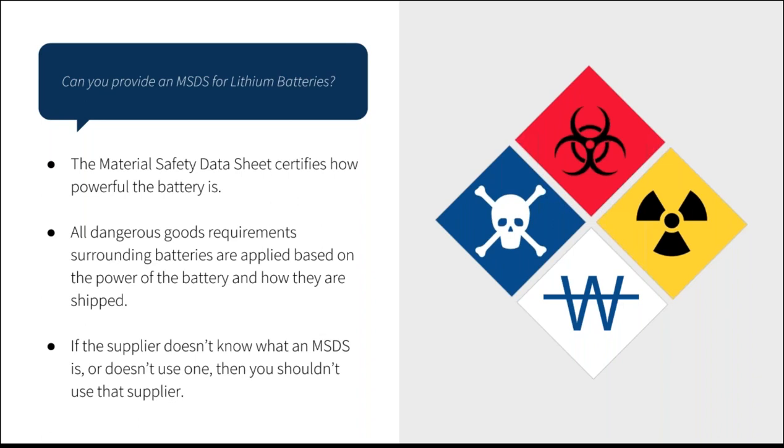And that is what determines DG classification: the MSDS plus the supplier's booking form to confirm whether I am shipping just a box of batteries or I am shipping products with batteries inside. Another thing important to note on the MSDS is that it's only good for 1 year. Every year, IATA publishes a new dangerous goods regulation, and a new MSDS has to be generated to follow suit with the new regulation. So January 1st of every year, you should be pushing your supplier, hey, please make sure you have an updated MSDS.